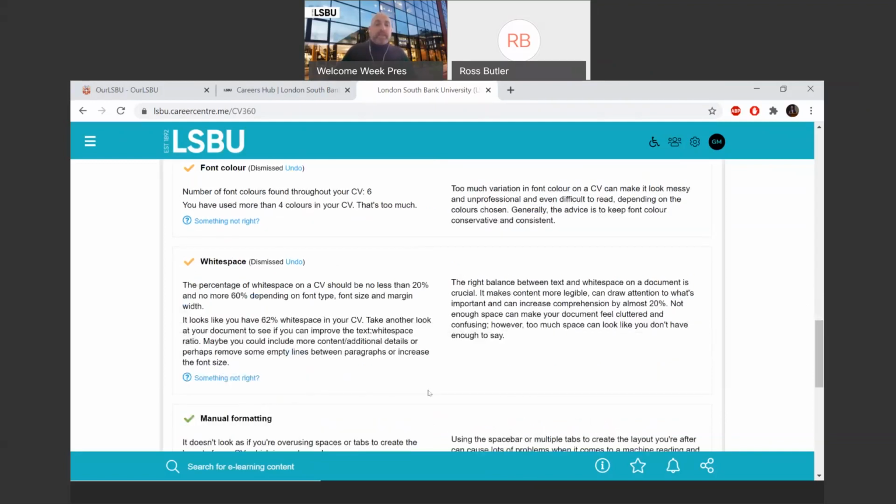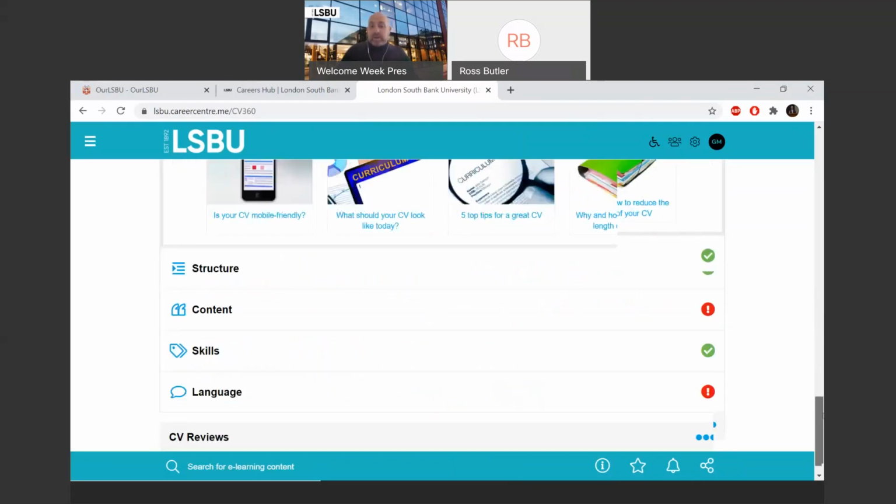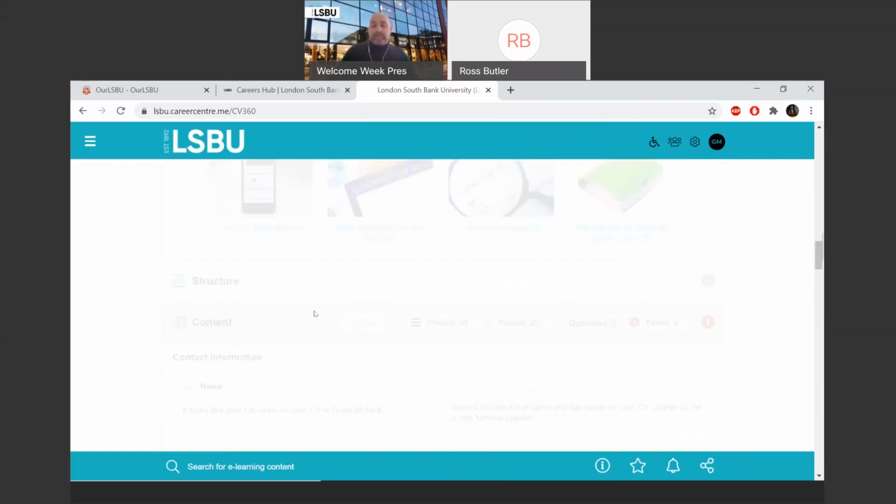And then it's saying here the percentage of white space on a CV should be no less than 20% and no more than 60%. It looks like you have 62% white space in your CV. So what it's saying is I've got too much white space in the CV, so my text is spread out too much throughout the pages, which is something to have a look at. Then I could look at this, saying the structure's fine, and then looking at the content.